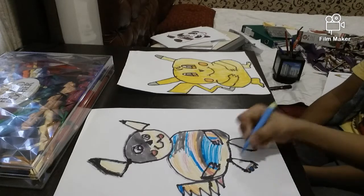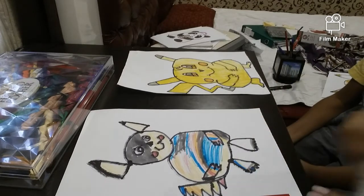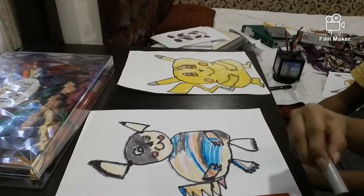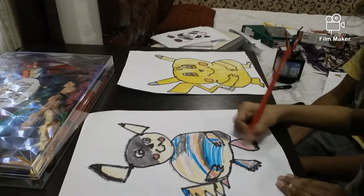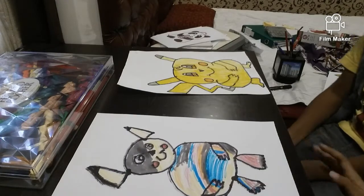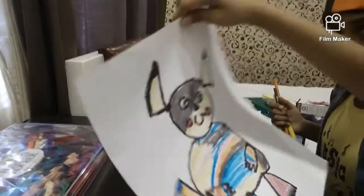Yes, it's a creativity. You have a lot of creativity now. Yep. I am still going. And this all leg red. Yeah, it is a disco Pikachu. Okay, I am finished. Pikachu is done, guys. It will not look like rainbow, but it's real rainbow.